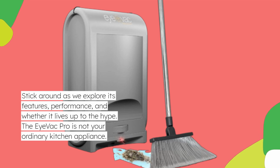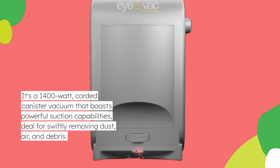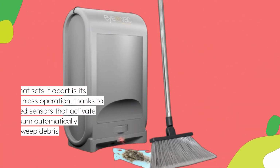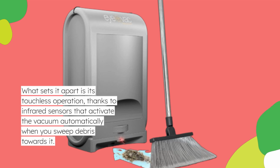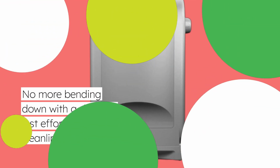The EyeVac Pro is not your ordinary kitchen appliance. It's a 1400-watt corded canister vacuum that boasts powerful suction capabilities, ideal for swiftly removing dust, hair, and debris. What sets it apart is its touchless operation, thanks to infrared sensors that activate the vacuum automatically when you sweep debris towards it. No more bending down with a dustpan, just effortless cleanliness.